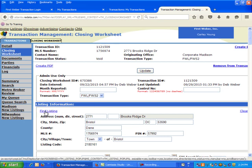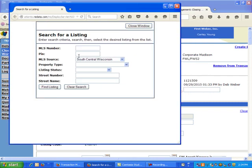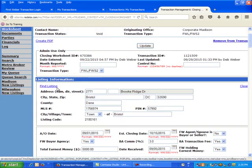When you click on that, it will bring up a box for you to fill in that will autofill the information once you find the listing onto the worksheet for you. There's two purposes behind this lookup. The first purpose is for simplicity for you. Simply typing in an MLS number or an address and searching for the listing is much simpler than completing all of these fields. But it also ensures that the listing or the contact record is properly attached to the worksheet.